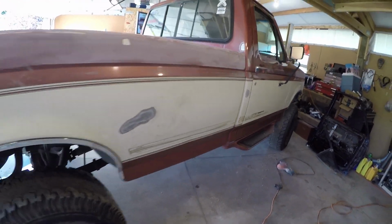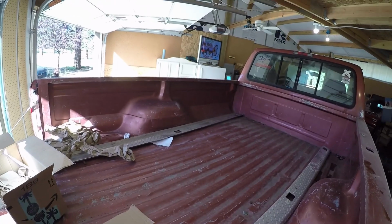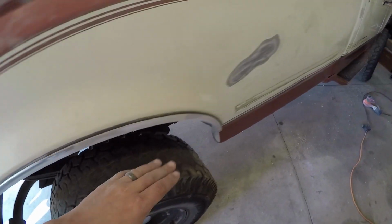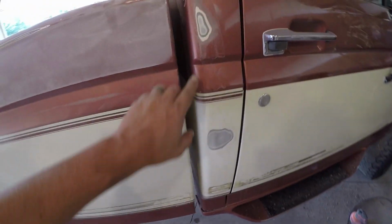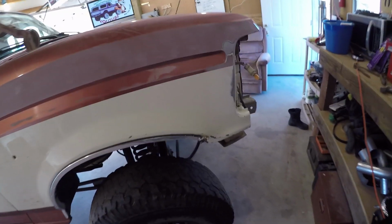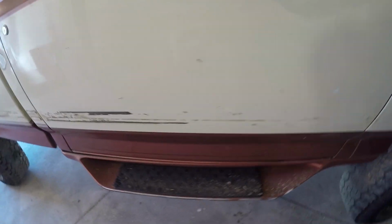Alrighty guys, we are late afternoon here, and John's already got the bed caps off and in the bed. They're looking at that tachometer. We got a ding here. Everywhere you see a spot like this is me getting it down to metal so we can get some body filler on here. It's not gonna be perfect, but I'm trying to find all the little spots and work it out. I'm kind of working around Kyle, who's trying to get all the sticky goo off of here.